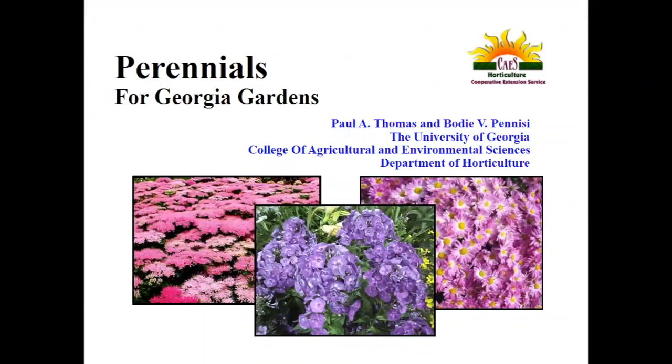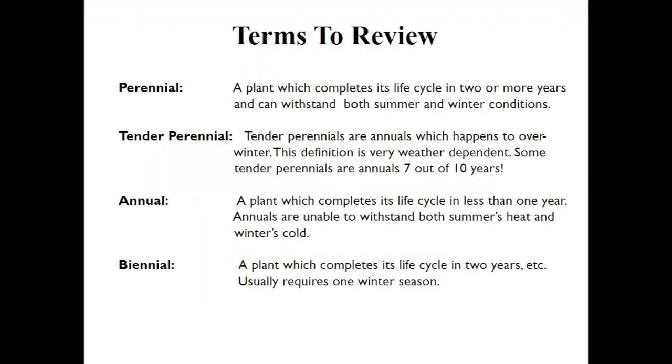So, perennials. What is a perennial? A plant which completes its life cycle in 2 or more years and withstands both summer and winter conditions. Well, trees and shrubs are all perennials. Our lawn grasses are perennials as well. But I'm focusing more on the herbaceous plants that we can grow that are really nice, the herbaceous perennials.